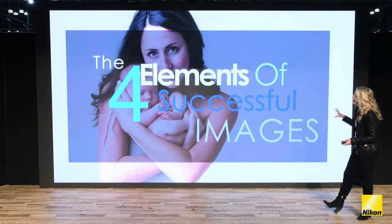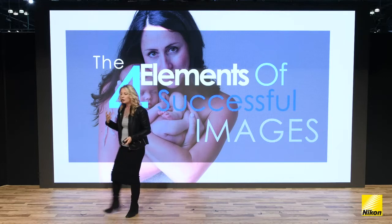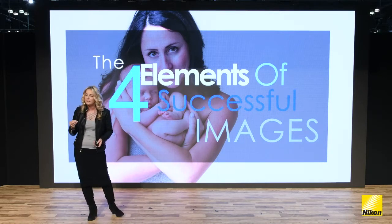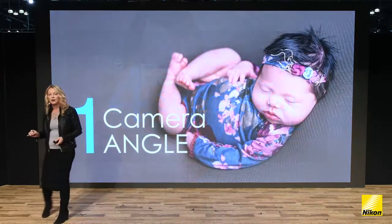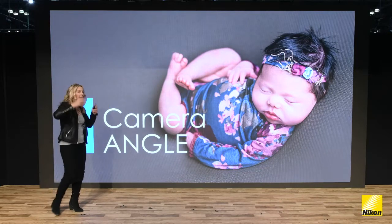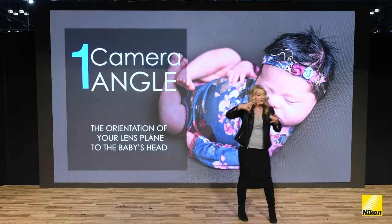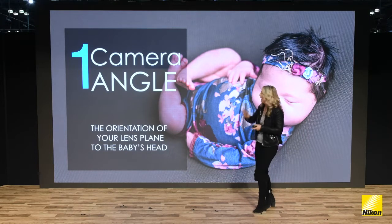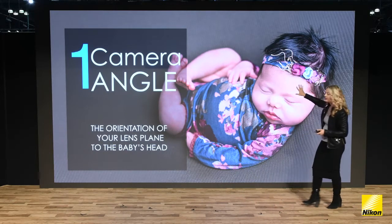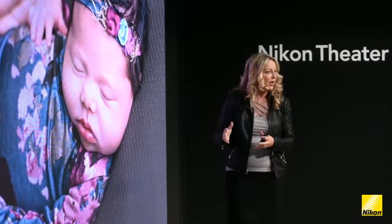So let's talk about the 4 elements of successful images. And guys, I'm obviously going to use babies as an example, but these concepts can be transferred over into any portrait, okay? First of all, your camera angle. The angle at which your camera is in relationship to the subject. Now in newborns, that happens to be their head, okay? How do you want the plane of the focus to be to the baby's head? You want the baby's head to be the closest thing to the camera. That's what's going to give you the most beautiful image of a newborn.